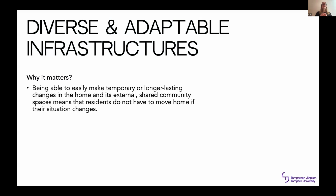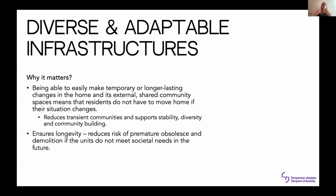Now, why that's important, of course: when we can easily make temporary and longer lasting changes in the home, and also externally and in the shared community space, it means that residents are supported to not move every time their situation changes. Because if they cannot make changes, we create transient communities, and they don't invest in the community, don't make an effort, they move along. So it really reduces transient communities and supports stability, diversity, and community building, which then again supports diversity of people.